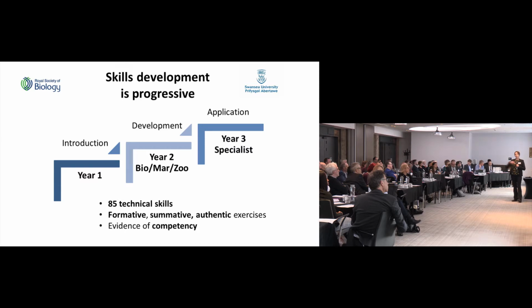So there's a progressive acquisition of these skills from year 1, where we introduce the basic skills. This might be use of a pipette in the laboratory, use of a quadrat in the field, use of a simple taxonomic key. So those were introduced in year 1, and then they're developed further in year 2, which become more degree specific. And then by year 3, these are applied within specialist professional skills modules.